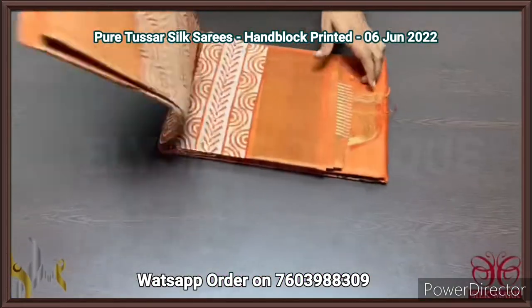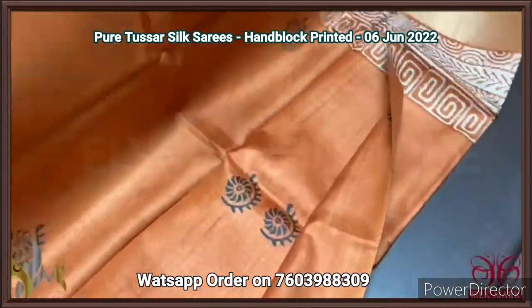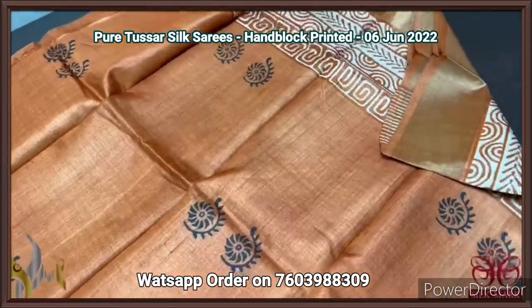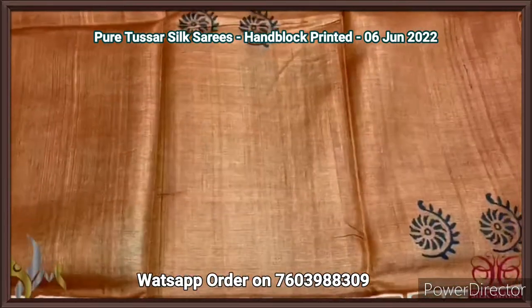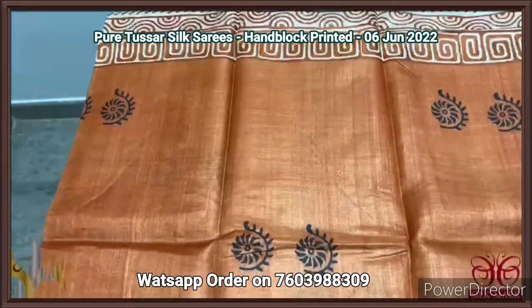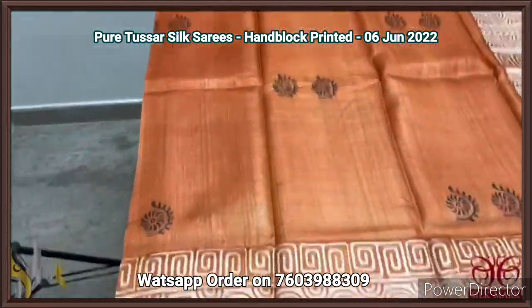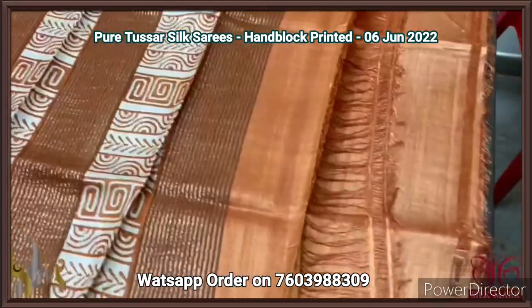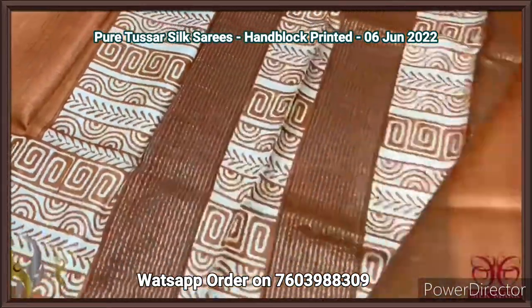Pure Tussar silk saree, premium quality, handblock printed with zari borders, done on a premium acid washed boiled Tussar fabric. A beautiful orange saree, rustic orange color with beautiful prints. The prints are done using black color, small and beautiful prints, and we also have a border design which is printed all over the saree on both side borders in a cream color base. The same design comes in the pallu also along with zari lines, and we have a blouse piece in running concept with a simple printed border.